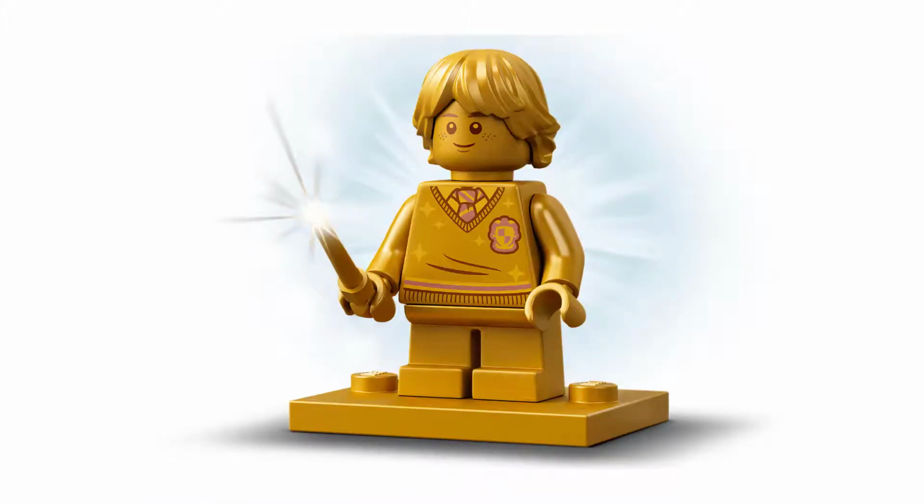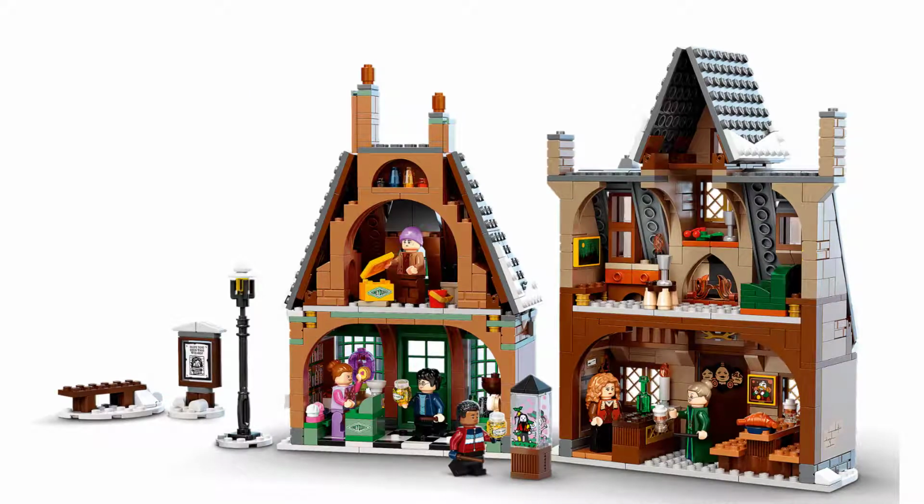Here's a quick look at Ron Weasley in his golden minifigure form. Once again, looks a lot like Harry and Hermione in the color scheme, and turned out to be a pretty good looking figure. Here's a quick look at the back of the buildings.